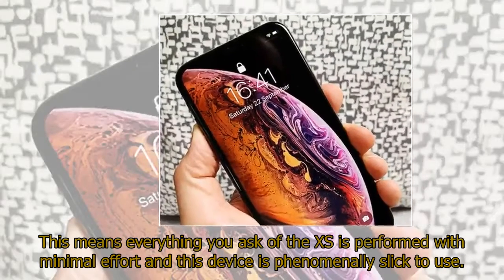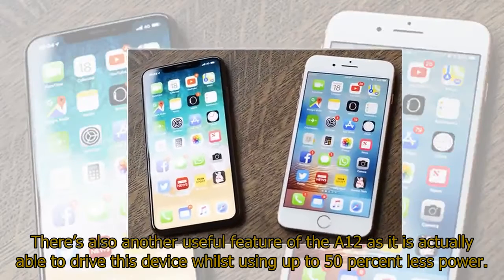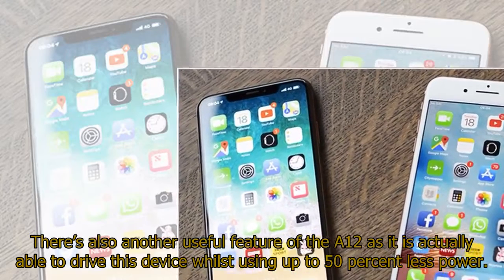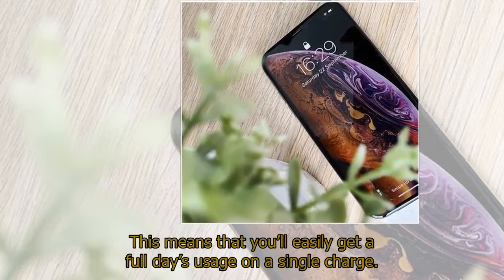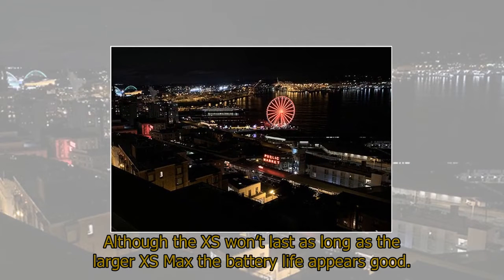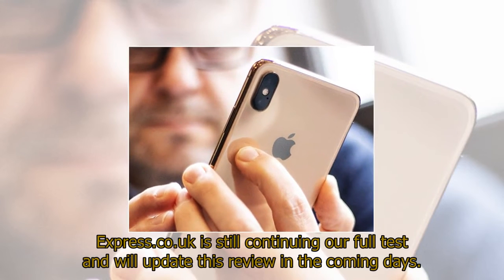This means everything you ask of the XS is performed with minimal effort, and this device is phenomenally slick to use. There's also another useful feature of the A12, as it is actually able to drive this device whilst using up to 50% less power. This means that you'll easily get a full day's usage on a single charge. Although the XS won't last as long as the larger XS Max, the battery life appears good. Express.co.uk is still continuing our full test and will update this review in the coming days.